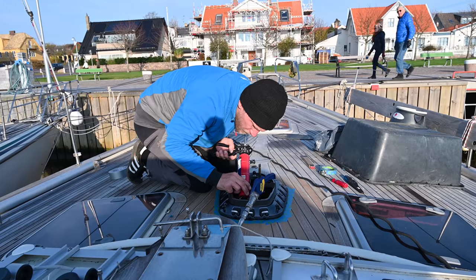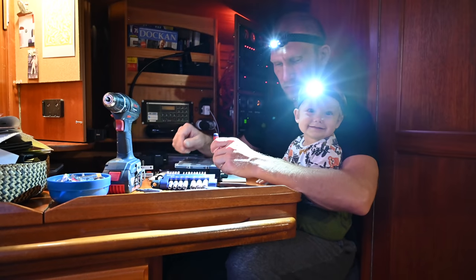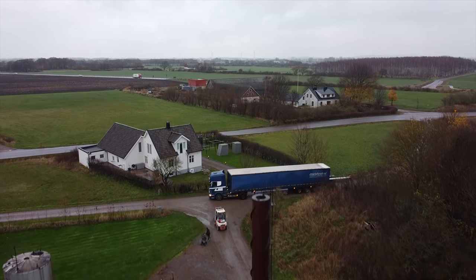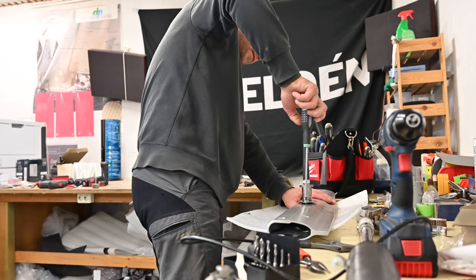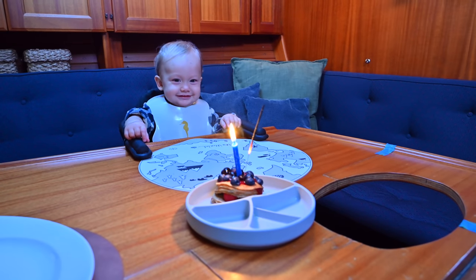For the past few weeks, we've been working on replacing our mast and standing rigging. Last week, the new mast arrived, and we prepared everything. And then our baby girl turned 1 year old.